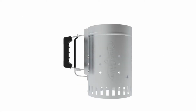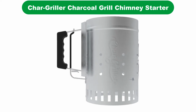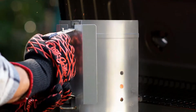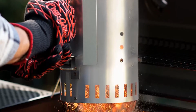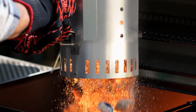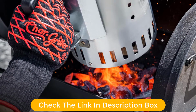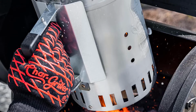Number 3. Our third best pick is the Char-Griller Chimney Starter. This chimney starter features a shielded, quick-release handle that allows briquettes to exit through the upper chamber's breakaway floor. A vented lower section makes it easy to ignite the coals by simply stuffing it with a newspaper sheet and lighting it with a match. It is equipped with heat-resistant plastic handles for safe operation.